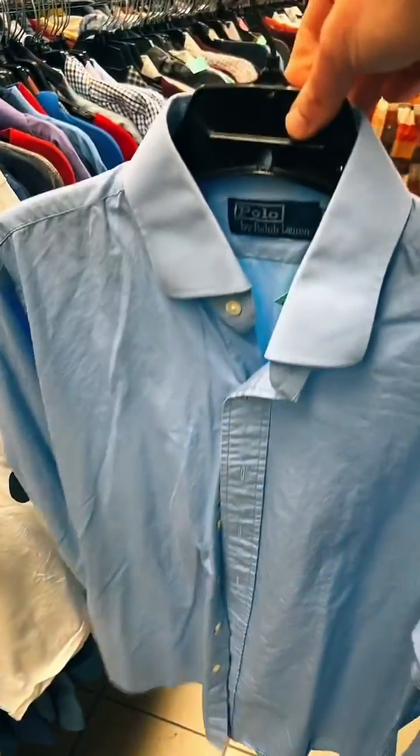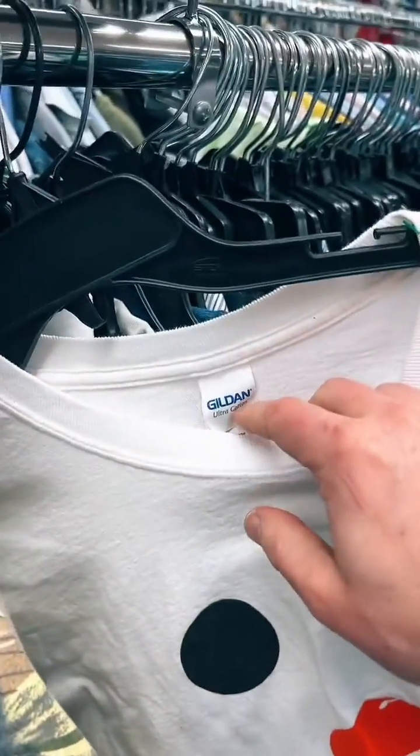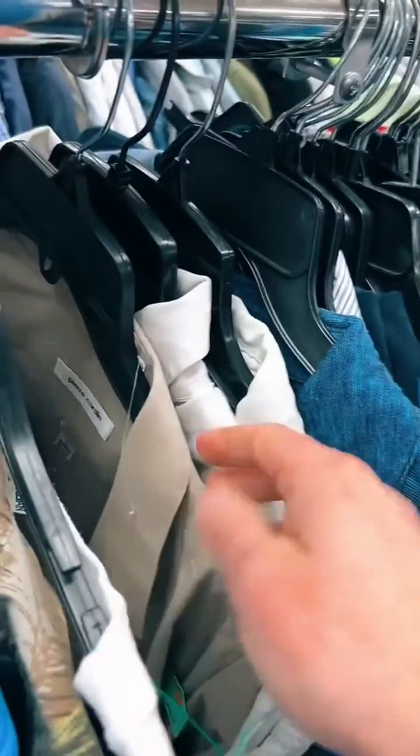K-Way is the truth. Pick up a lot of Polo Ralph Lauren, but I'm not gonna pick up this one. This one doesn't have the pony on the chest, and I find that these move really, really slow without the pony, unless it's like a unique pattern or something. It's just a plain blue, so we're gonna pass on that one.